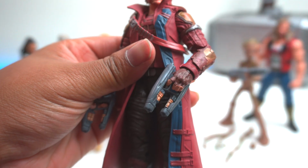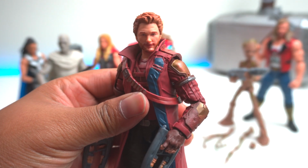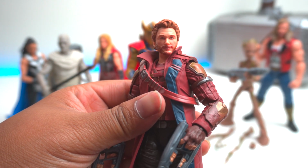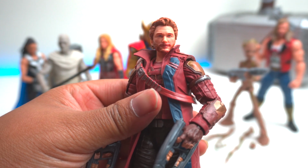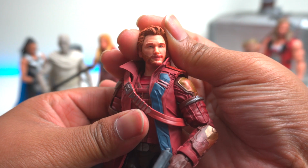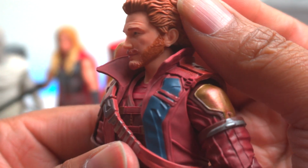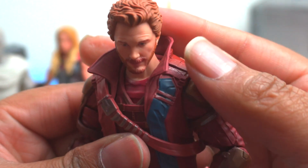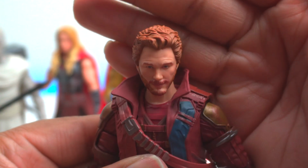This is awesome. Now, I will say, this is just my personal view in person. The head sculpt looks like Chris Pratt from some angles. From other angles, not so much. It doesn't completely look like him. From the side, this does look like him a little bit. When he's looking down, or if you look at it from this angle, that looks like him.